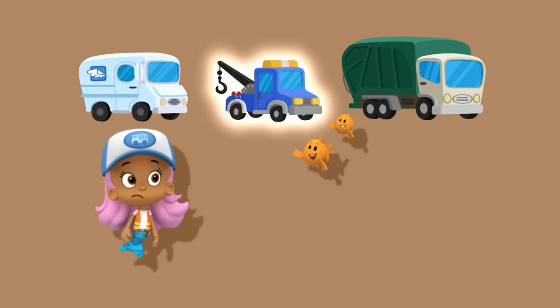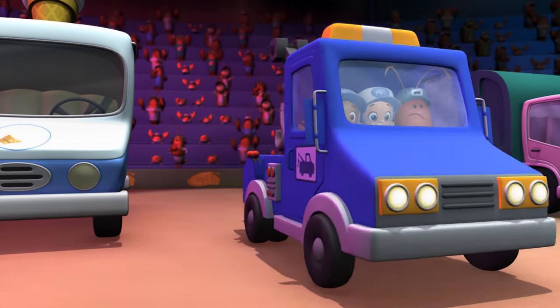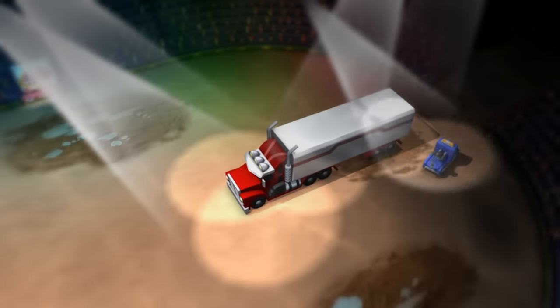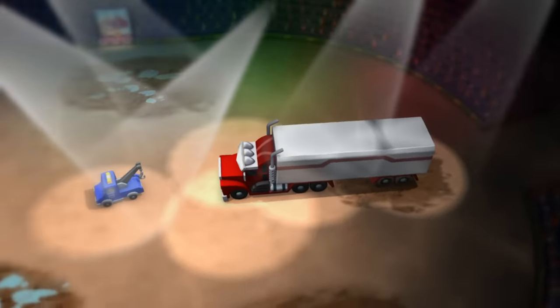The tow truck! Hold on, Humunga Truck! We're coming! Go, Molly! Go, Dad! Do it! It looks as if Frank and his tow truck are going to try to pull Humunga Truck out of the mud.